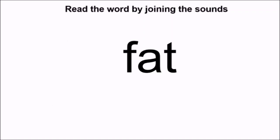What is the first sound in this word? Good. F is the first sound. So one dot for F. What is the next sound? A is the next sound. So one dot for A. What is the last sound? T. So one dot for T. Now let us join and read. F, A, T, fat. Read one more time. F, A, T, fat.